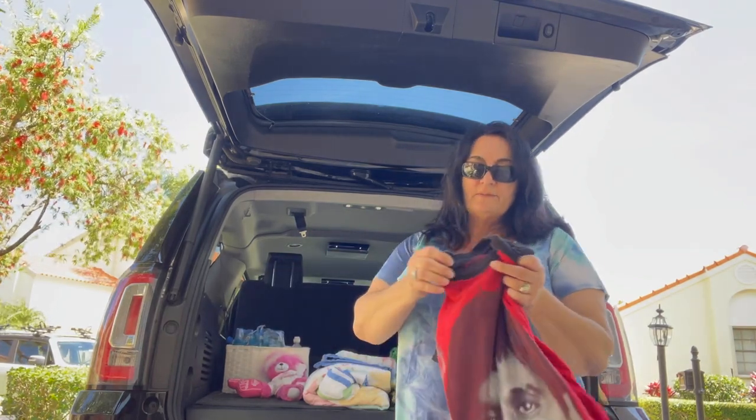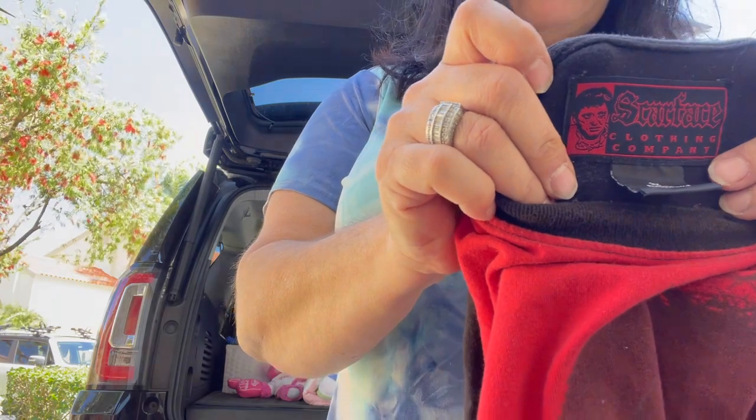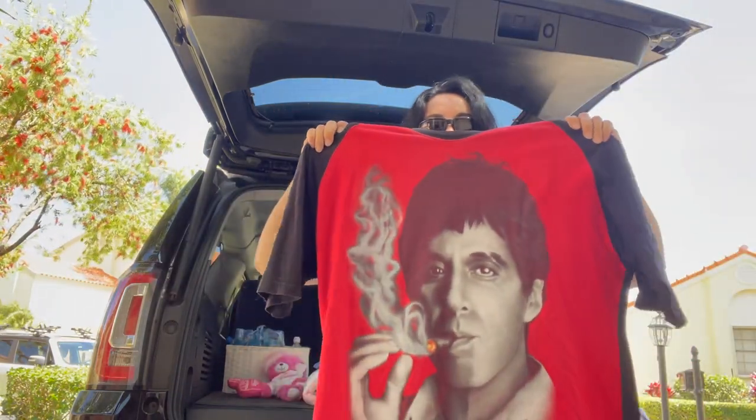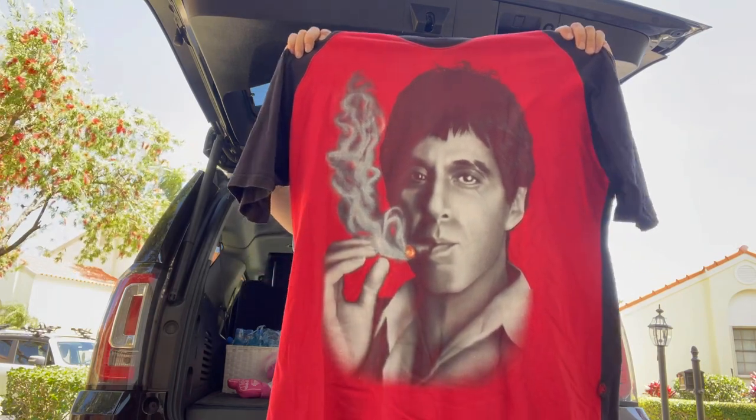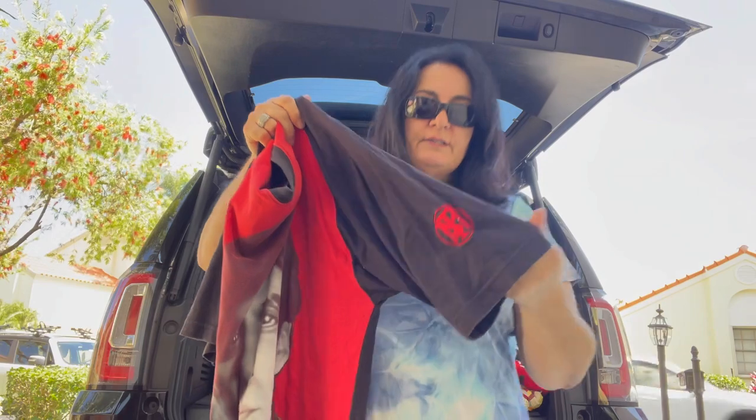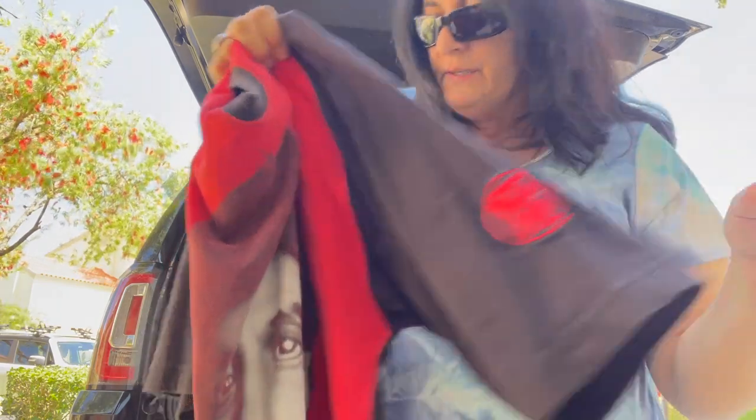I thought this was really cool. It's Scarface Clothing Company, and Scarface smoking a cigar. It's in excellent condition. It's got embroidery on the sleeve there.